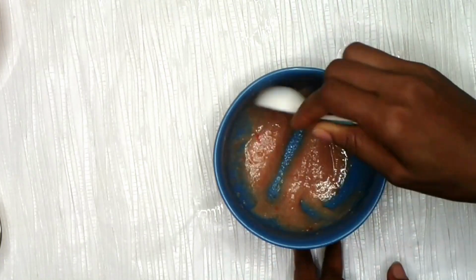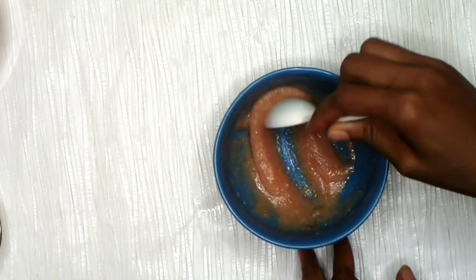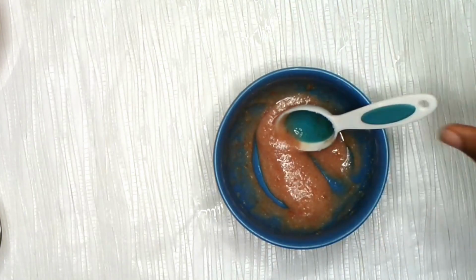Gram flour, on the other hand, would do so well for this scrub by removing tan, exfoliating dead skin cells, removing fine facial hair, and it can also boost instant fairness. So guys, you can either use a cotton pad or slice your tomato into 2, then use it to scrub your face. I prefer using tomato because it's more gentle on the skin.